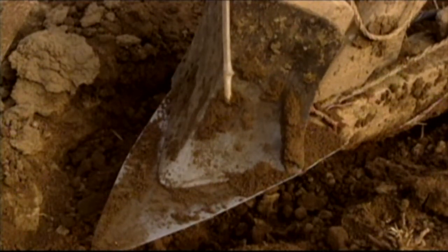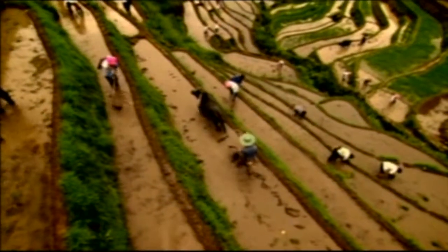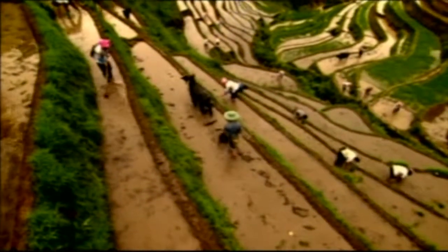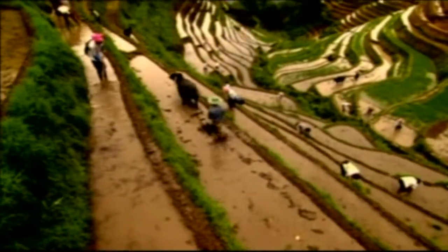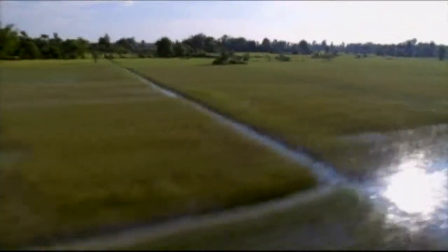Plows were used to create furrows in the fields. A furrow is a long, narrow trench in the ground that can be used for irrigation and planting seeds. The Chinese wanted the most efficient way of farming and growing their crops.